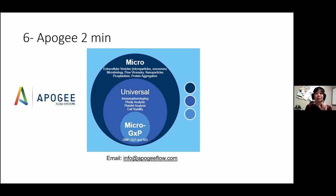Sorry, guys. So Apogee was unable to join us today, but they are the makers of a small particle flow cytometer, as well as a cell size flow cytometer, and also the micro GXP, which is their clinical version of their micro flow cytometer. These cytometers have shown performances in detecting extracellular vesicles, viruses, and other nanoparticles. So if you're interested, do give them a shout at info. Their email address is info@apogee.com.